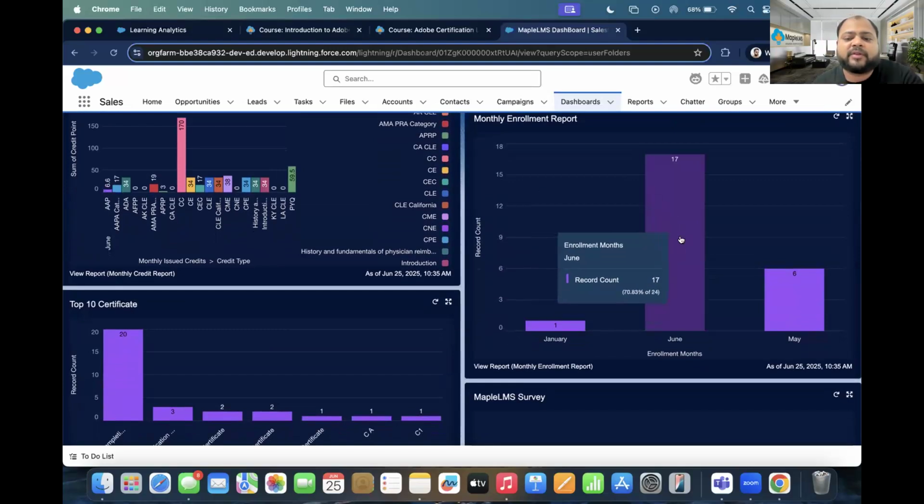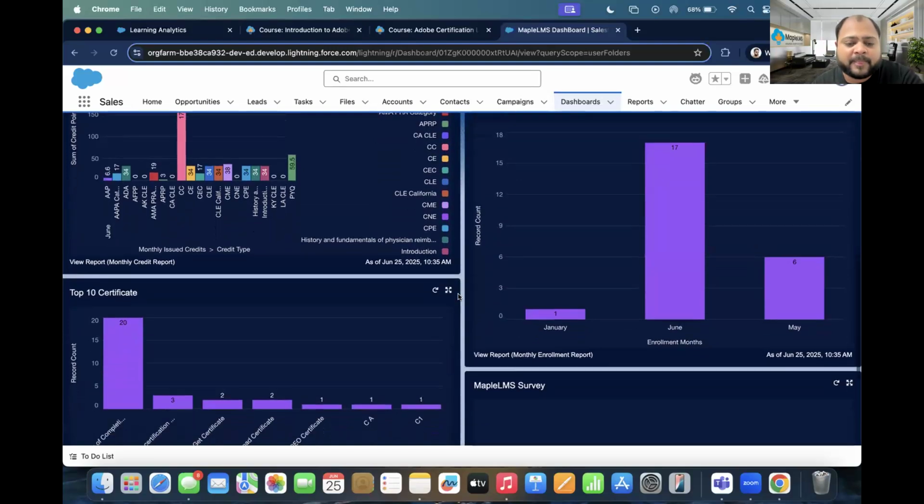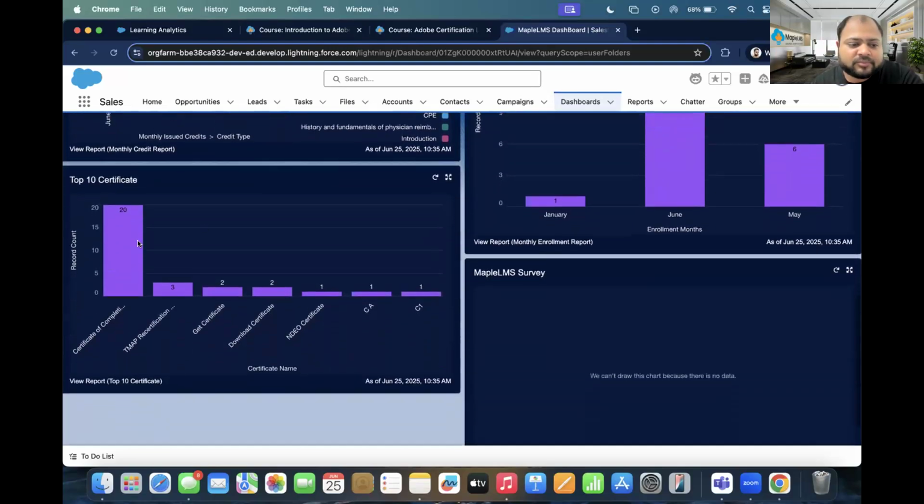So about 70 participants in June, and we see that drop to just 6 in the month of May. So that is clearly a signal over here. You need to drive more engagement, maybe offer relevant content.